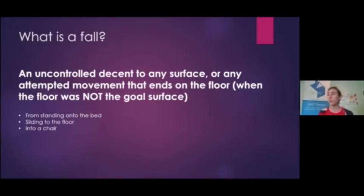So that could mean that you are falling from standing onto the bed, or a person could fall from standing into a chair and slide out of the chair onto the floor. Really any of those circumstances where it's an uncontrolled descent to any surface, or a person ends up on the floor when they weren't trying to.